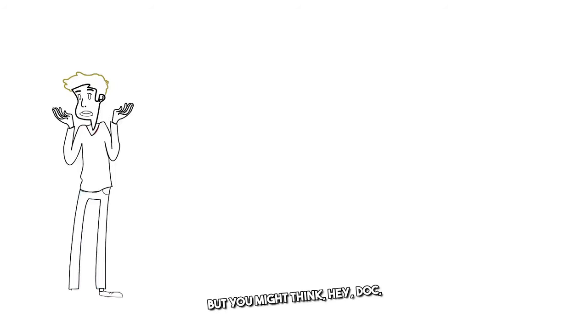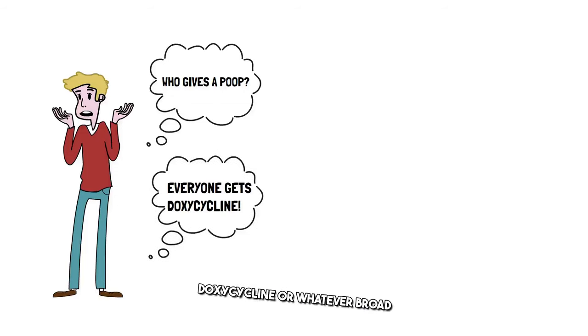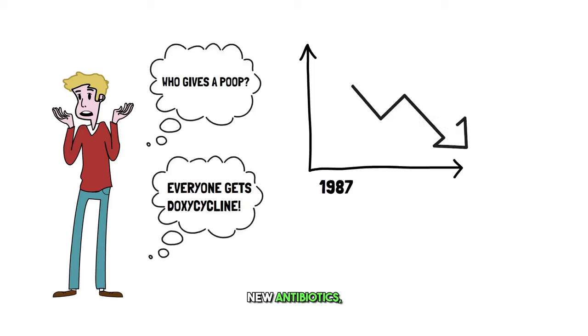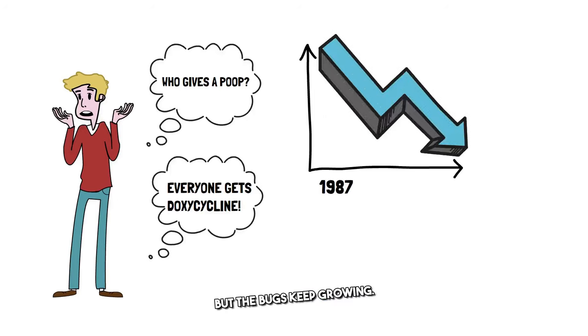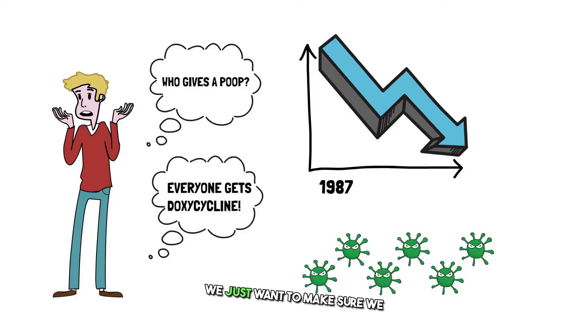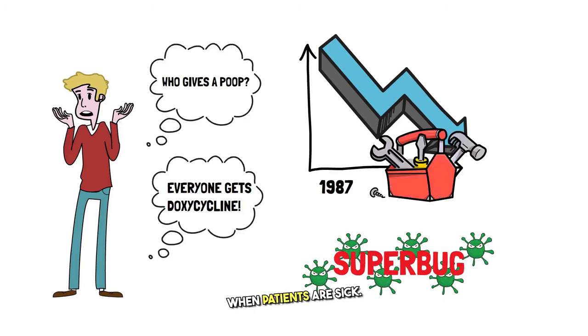But you might think, hey doc, who cares? Who cares if somebody has a bad or okay allergy? Why not just give them all doxycycline or whatever broad antibiotics they can take? Well, here's the thing. Since 1987, we have not made a new antibiotic, but the bugs keep growing. There are now superbugs that are resistant to all antibiotics. Now that is real scary. We just want to make sure we have enough tools in our toolbox when patients are sick.